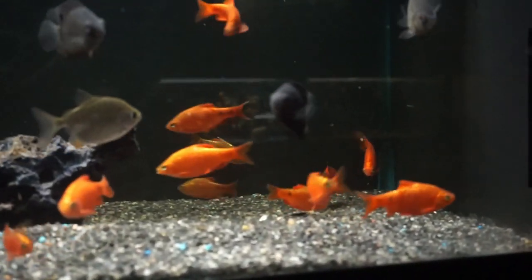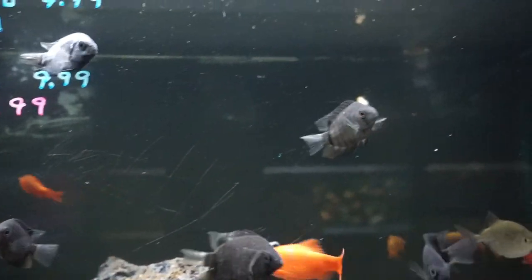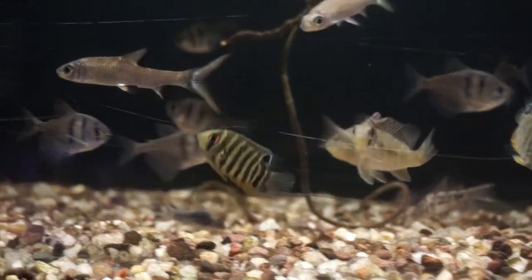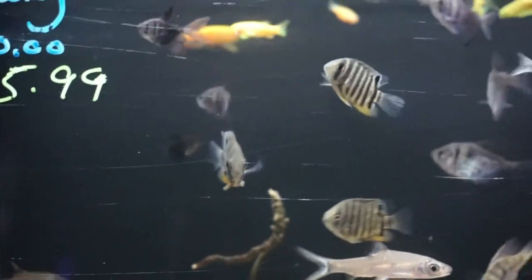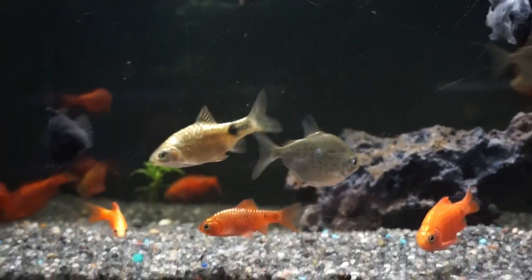Check these guys out. Neon rosy barbs. Love those guys. Got a little bit bigger some green severums. And actually, I told you guys wrong. These are not green severums. These are actually orange shoulder severums. They just don't have that orange band just yet, but they will get that when they get bigger. But these are true green severums. Then we have some little bit bigger silver dollars in here.